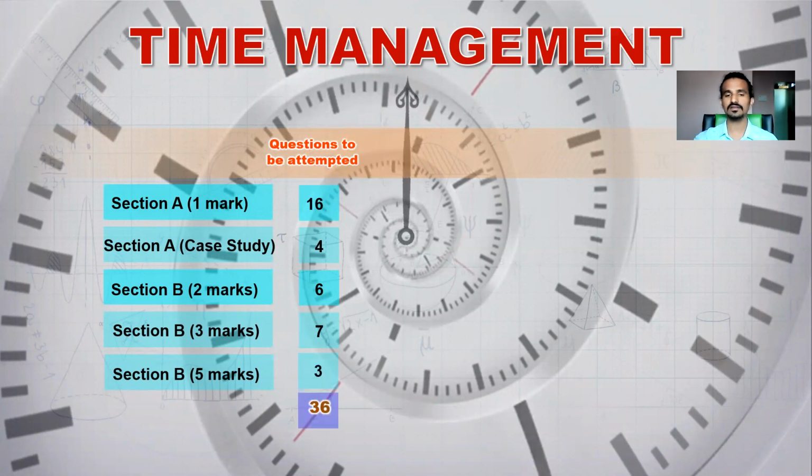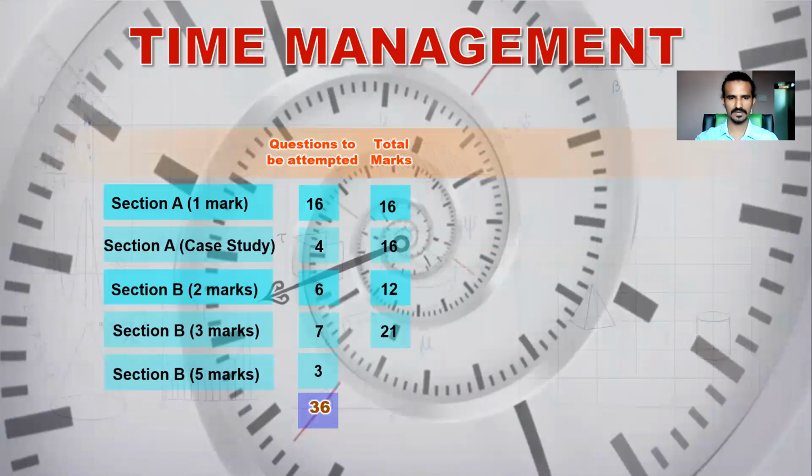The total questions are 36. So we have to complete these 36 questions in the allotted time. We also have to take out some time to check our paper. The total marks of 1 mark questions are 16. Case study questions are 16. 2 mark questions are 12. 3 mark questions are 21 and 5 mark questions are 15. So the total is 80 marks.